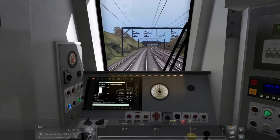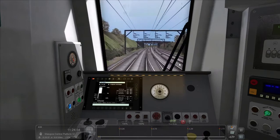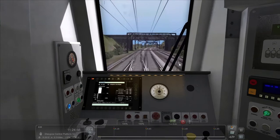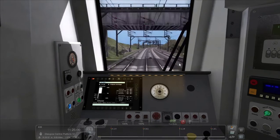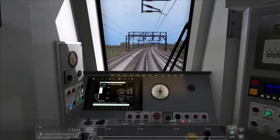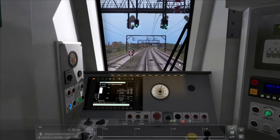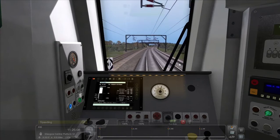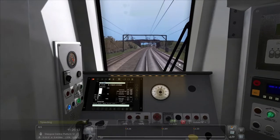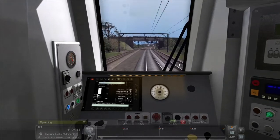But I do think that I would like to see more around Glasgow. Certainly through Edinburgh, we've got Edinburgh Waverley, we've got Edinburgh Haymarket on the Edinburgh to Glasgow route. We've got the Newcastle to Edinburgh route. Oh, we're speeding again. Right, there we go.